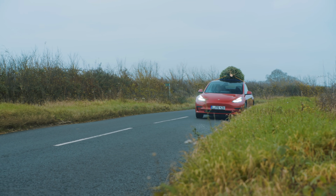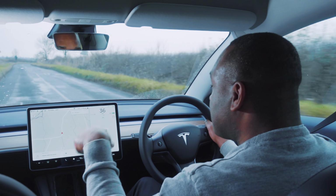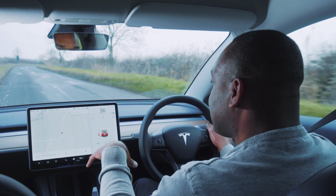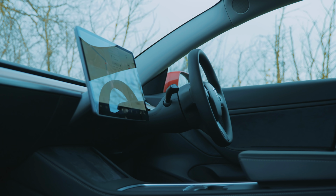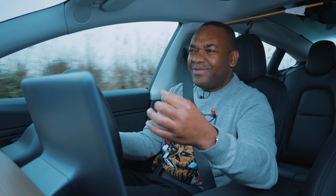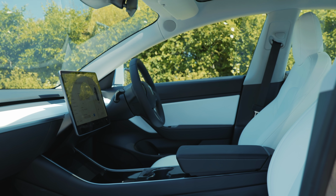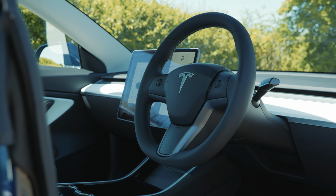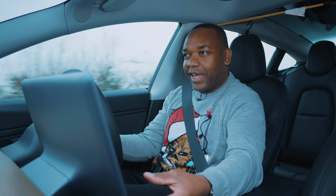Now, in terms of interior changes in the 2021 Model 3, there are a couple of big ones. Notably, it's got a brand new center console. On the previous car, I moaned all the time that the center console, which was finished in this not too nice piano black material, was just super prone to picking up fingerprints and scratches. Even if you had a brand new car, within about a day of using it, it would pick up loads of scratches and end up looking not too nice.